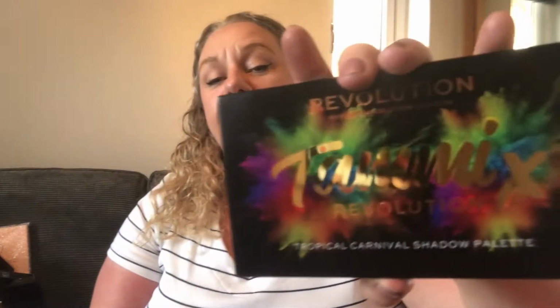I'm going to pop that in my pile to go. The Tammy Extra Revolution Tropical Carnival Shadow Palette. Look at that. Gorgeous, isn't it?